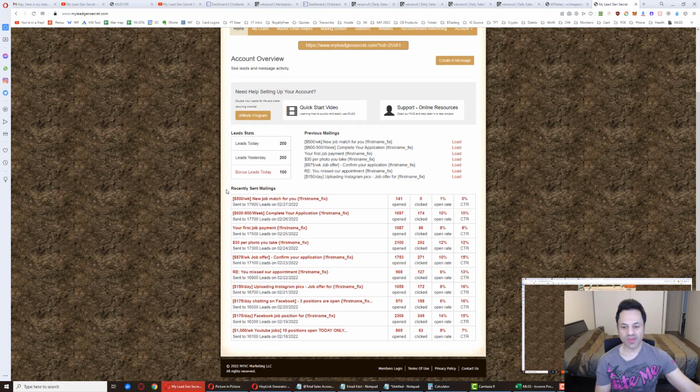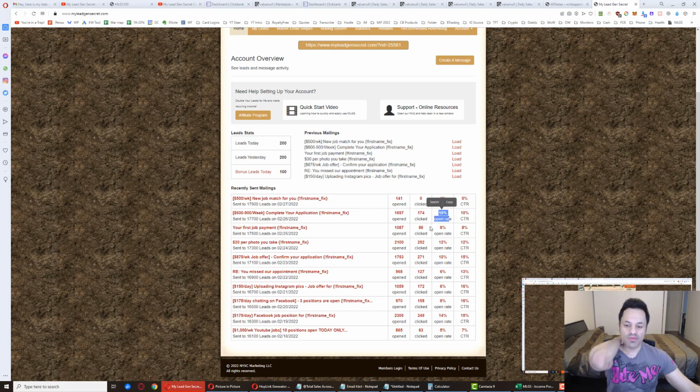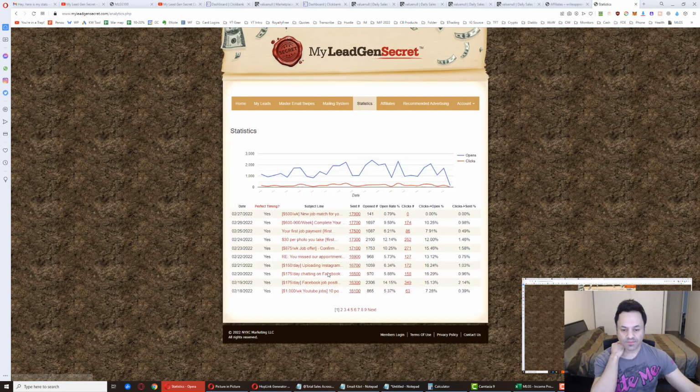If I go to my home screen, you can see that that got 174 clicks, 10% open rate. And you can see how that contrasts with the rest of the emails. It did pretty decent because this is another one that doesn't do particularly well. Your first job payment, first name fix. You can see that it would have been like this most likely if I didn't change it. If I put just "Everything okay," I would have likely gotten something similar to this. But it did better than that. It did twice that.